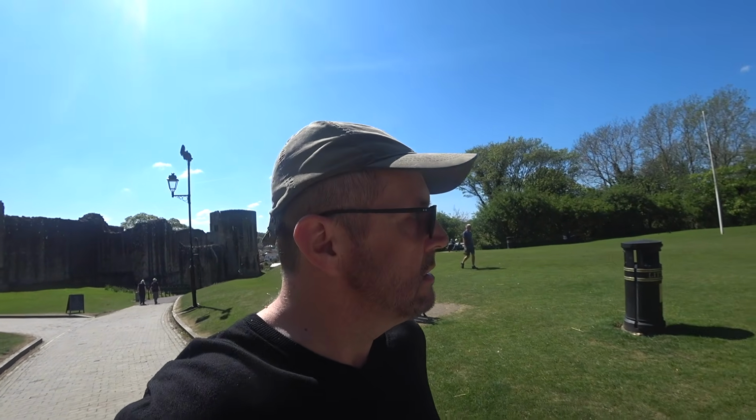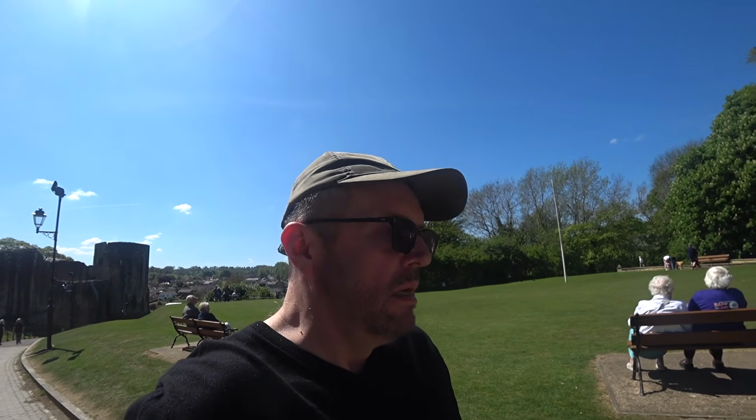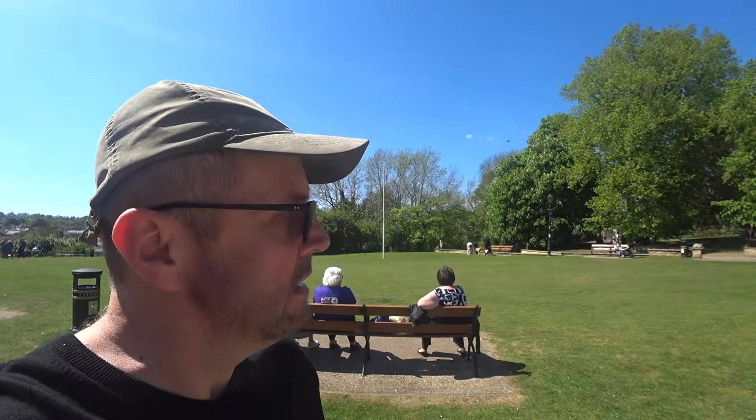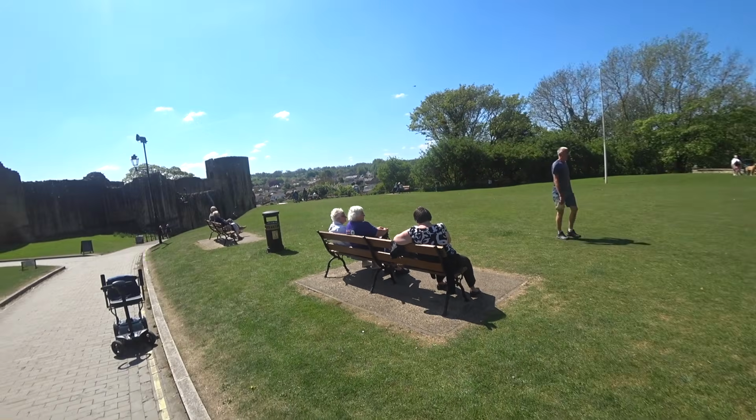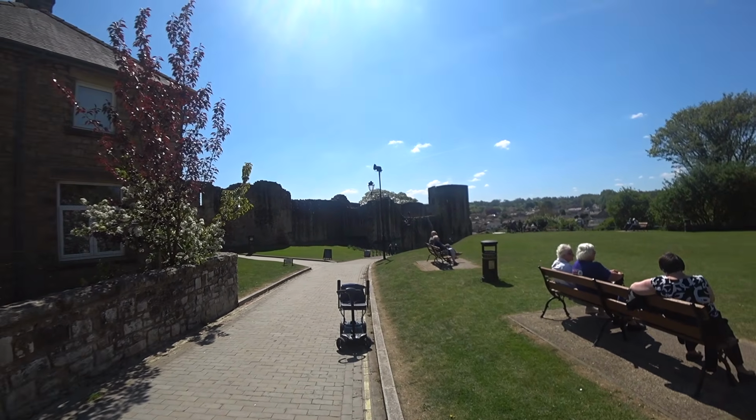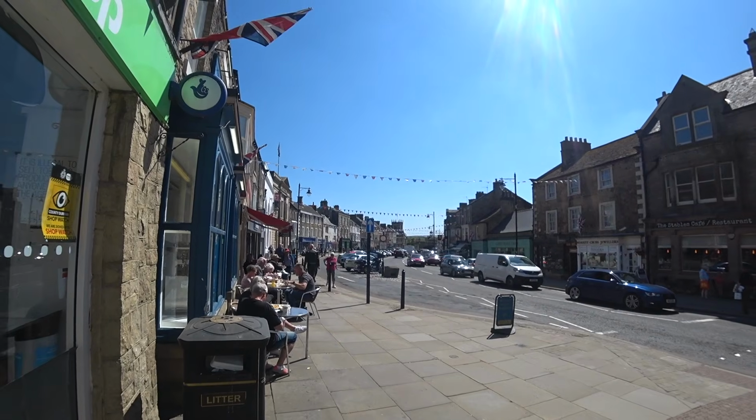I'll tell you, the green just next to the castle is popular. Loads of people just sitting about, enjoying the sun, enjoying the view of the castle. I'm going to head back into the town itself. I'll walk up that really pretty street I saw earlier.